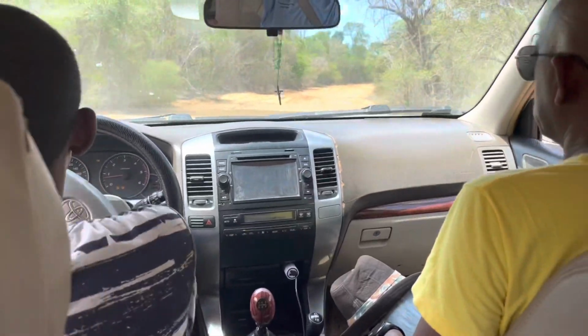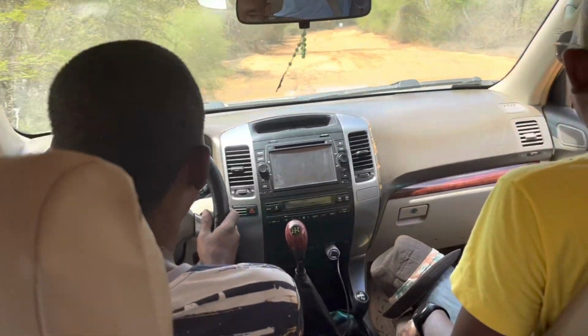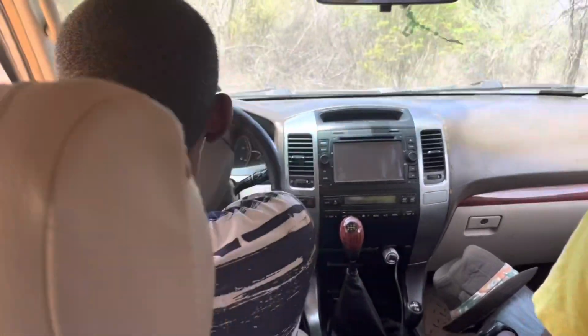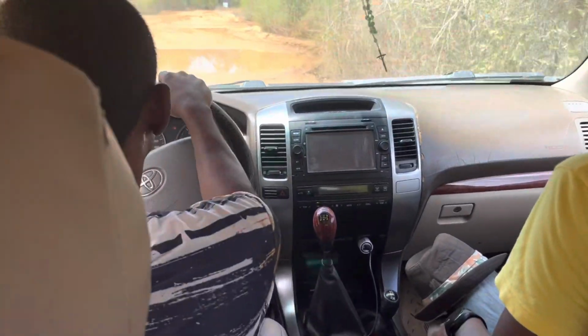This is one of the worst roads we've ever experienced. We thought the roads in Ethiopia were bad until we hit the road between the Baobab Alley and Kirindy Forest. You can see the mud holes. It had rained. We're going back and forth trying to avoid some of the mud. The windows were open, so the mud was coming in the windows.